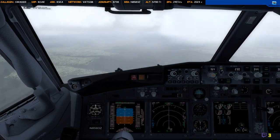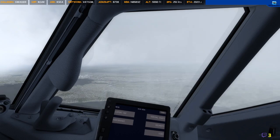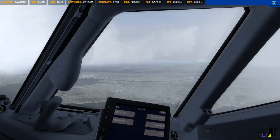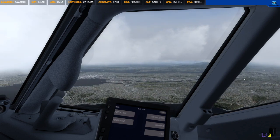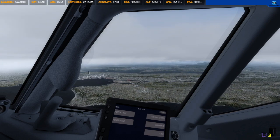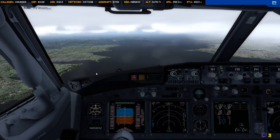Once we get out of these clouds, we'll be able to look over and see the airport. Let's see if we can see it. It's going to be back to my right because there's downtown. No, I can't see it just yet. Boeing Field should be right here. I can see the runway. Seattle's back here to my right. There's downtown. All right, we're out of it here.